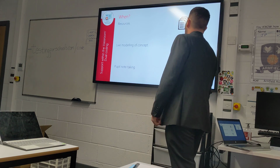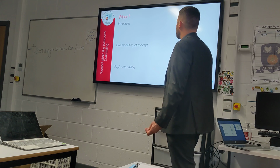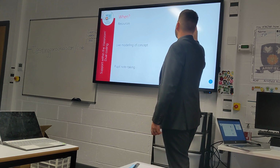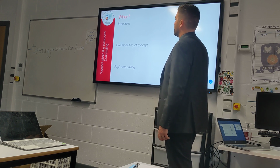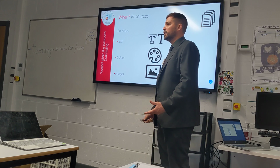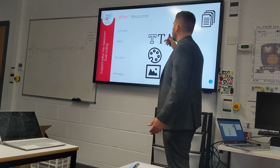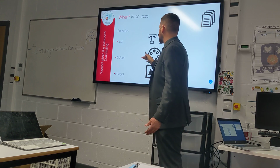So we've got some dual coding images here that you could use. This is when you maybe want those children to take notes. Maybe you're going to do some live modelling, maybe something to do with resources as well. I'm just going to scan over these points. I think it's important that I do know them as well. I just want to give you some ideas. And you have some other ones as well here. So you have something about text, what colour you might want, or images as well.